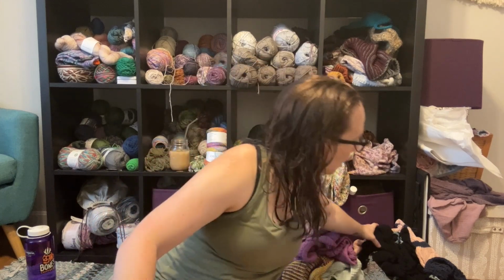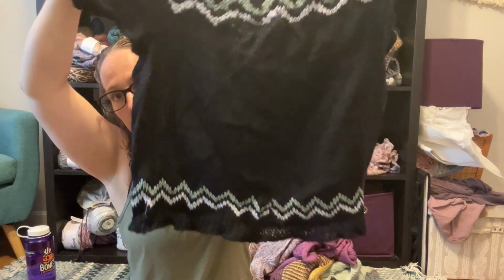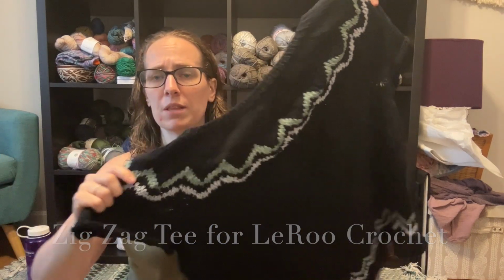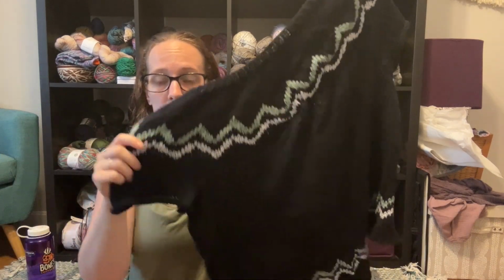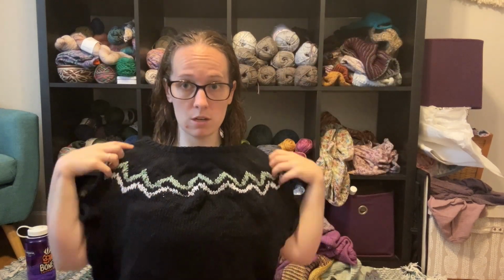Okay. A couple of tops that I'm seeing here that I'm definitely just gonna get rid of because I don't wear them. This was a test knit. This is, what did I test this for? I don't know, actually. I'll put the name of the pattern and the designer on the screen. It's a 100% cotton t-shirt.